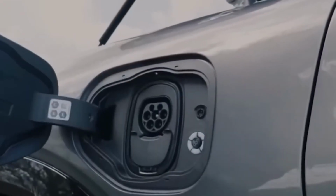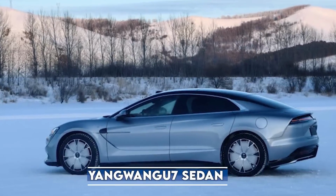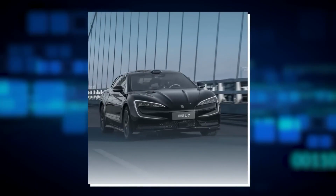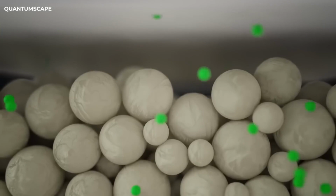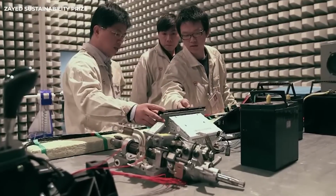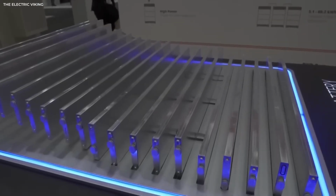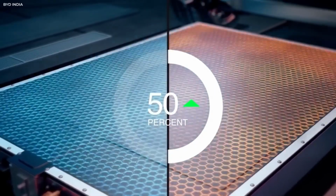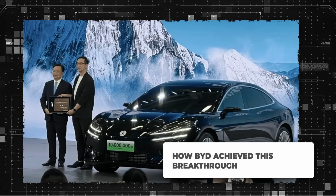First, let's talk about cost. Battery prices have always been one of the biggest barriers to making EVs affordable for everyone. Cobalt and nickel are expensive materials, and since many automakers depend on external suppliers, prices can fluctuate wildly. BYD's LFP-based battery doesn't need these expensive metals, and because BYD controls the entire production process, they can keep costs low while maintaining quality. This means their EVs can be sold at much lower prices, putting serious pressure on competitors to do the same.